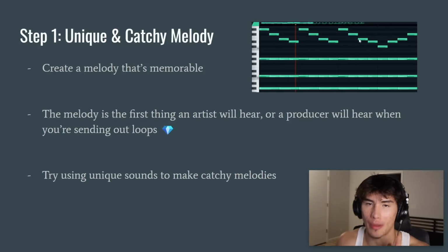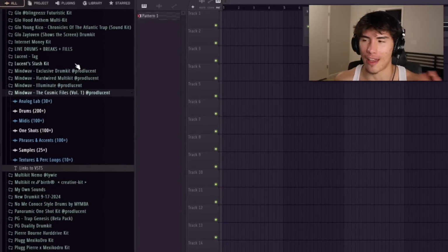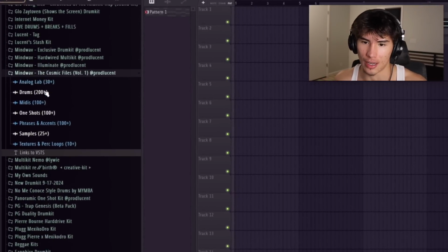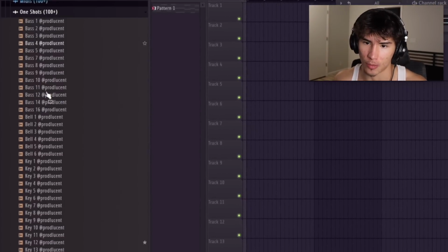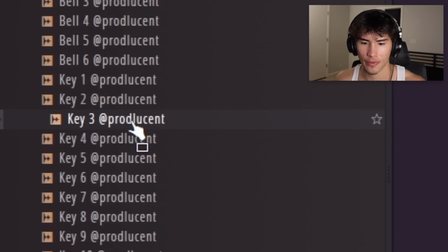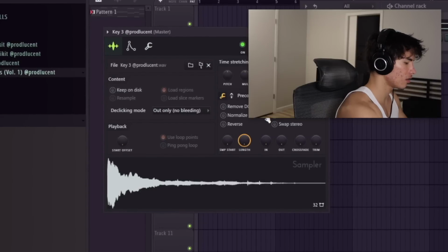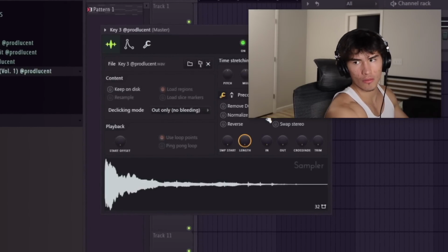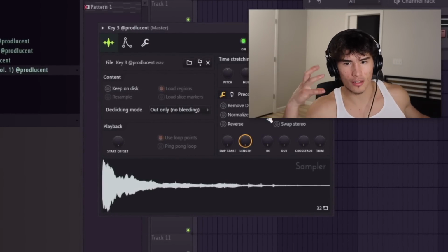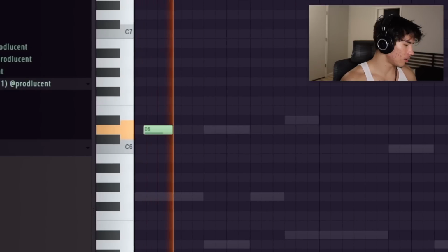Going back into the slides, one of my favorite ways to make unique and catchy melodies is to just get a unique sound and then make a somewhat simple pattern with that. If you don't have any VSTs that have crazy sounds, get unique one shots. So I'll go to my Cosmic Files multi-kit and then let me go to a key here. So something like this that has that texture behind it too. And it just kind of fills in the melody, just makes it a lot more unique.